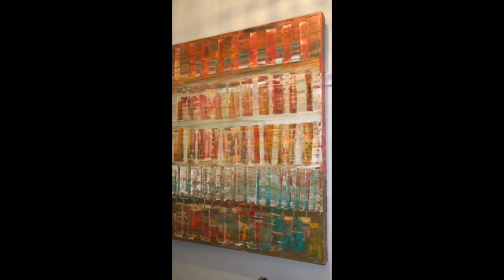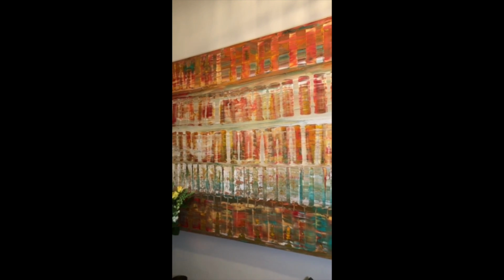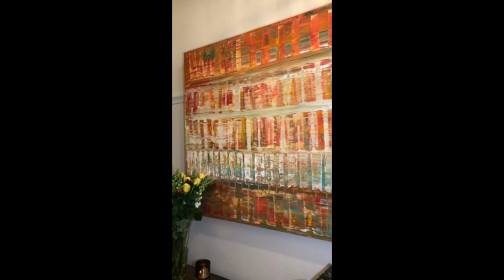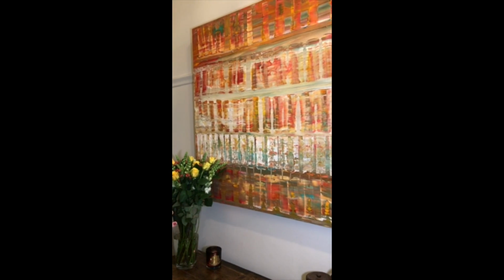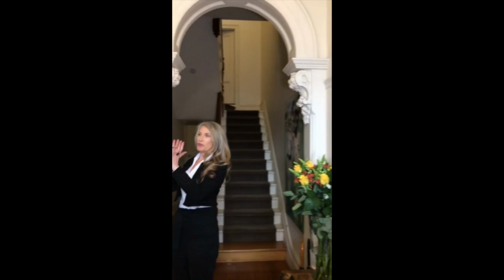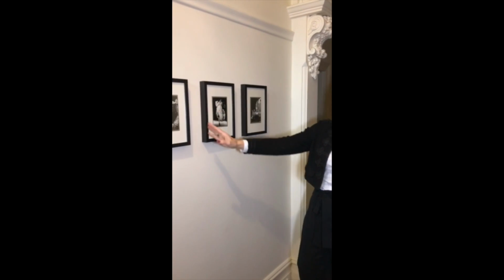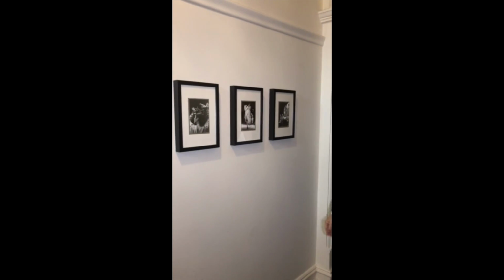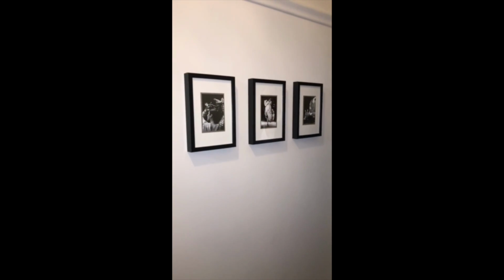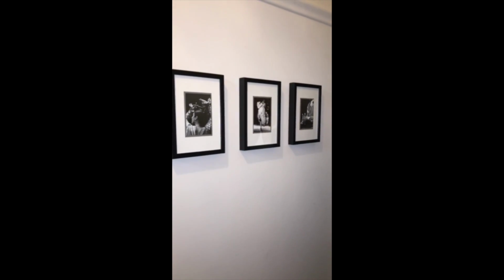Because we have high ceilings, and because there is plenty of width in the hallway, we've gone for something rather large on this side, but on the reverse side, completely the opposite, taken 3 very small images so that it's not overwhelming. That way you get a nice yin and yang type balance. And in this instance, they're just 3 beautifully framed black and white images from Spain, some of my travels that I've had over the years.